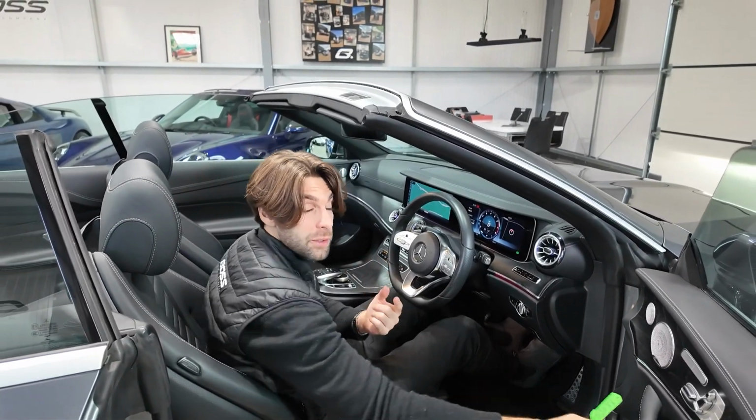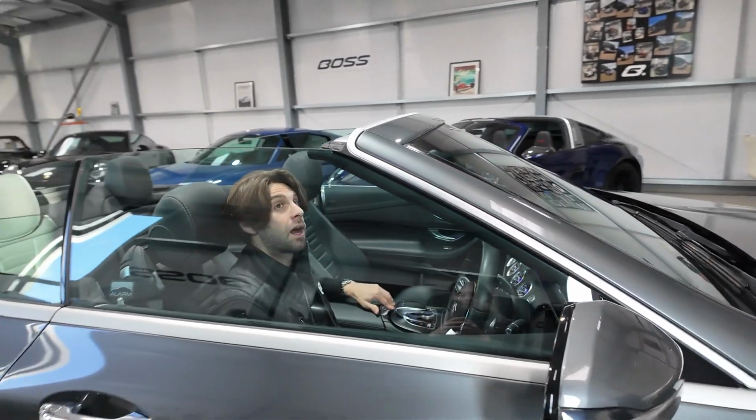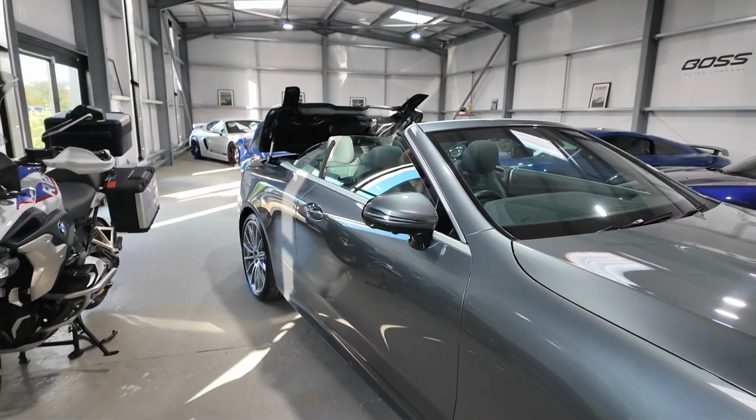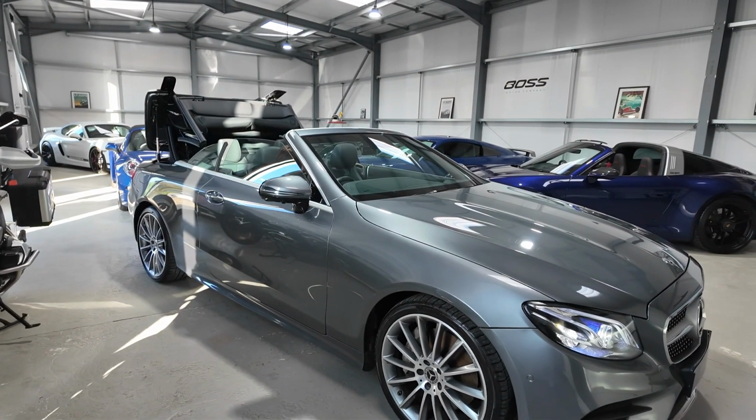So what I'm going to do is I'm going to shut the door, and I'm going to run the roof, and then I'm going to jump out and just summarize this lovely, lovely E450 for you. And truthfully, they're actually a really rare car. There aren't that many of them.